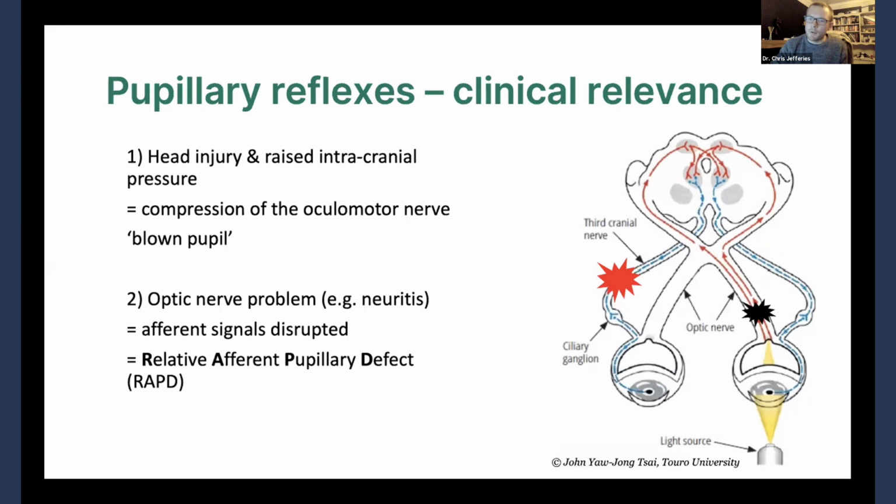Or you might have a problem not with the oculomotor nerve, but with the input pathway of the pupillary light reflex. So this is damage to the optic nerve. And a common example of this, relatively common, is a condition you might have heard of called optic neuritis. So optic neuritis is inflammation of the optic nerve.